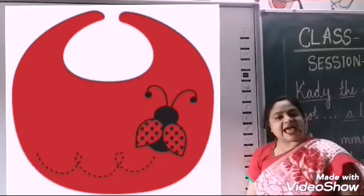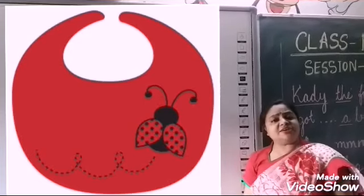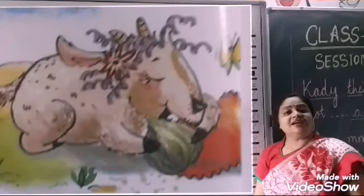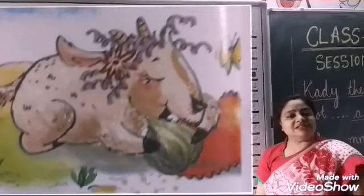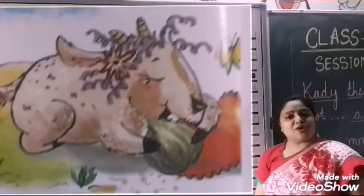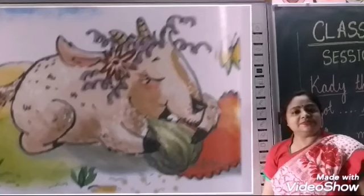So, Kady got a bib. Why did Kady bring a bib? Because Kady is a kid. Kid means Kady is a baby goat. So it brought a bib.